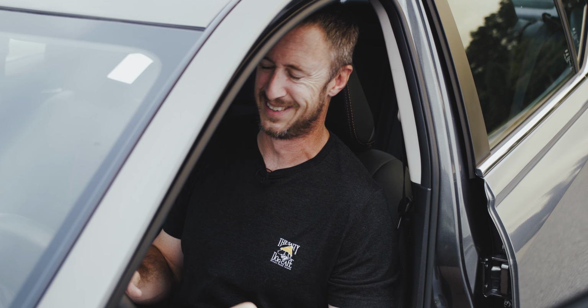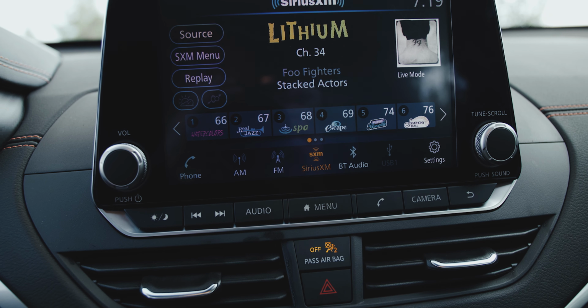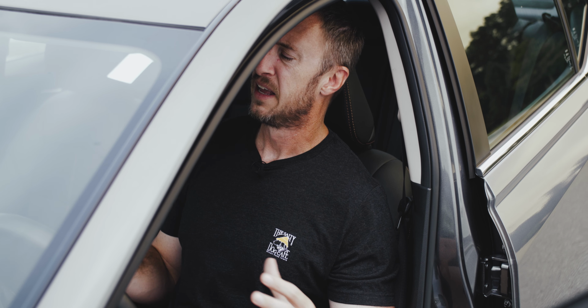Anyway, the materials are good, and I also like Nissan's screens, both the infotainment screen, which was running Nissan's infotainment system, and it just works so well. I really like Nissan's infotainment system. It looks nice without being gaudy. It works so easily and so well, connects so fast. It's very simple, but it also doesn't look dated, and it doesn't look like it's going to look dated in a couple of years. So I appreciate that. I think Nissan does a good job with the infotainment system.